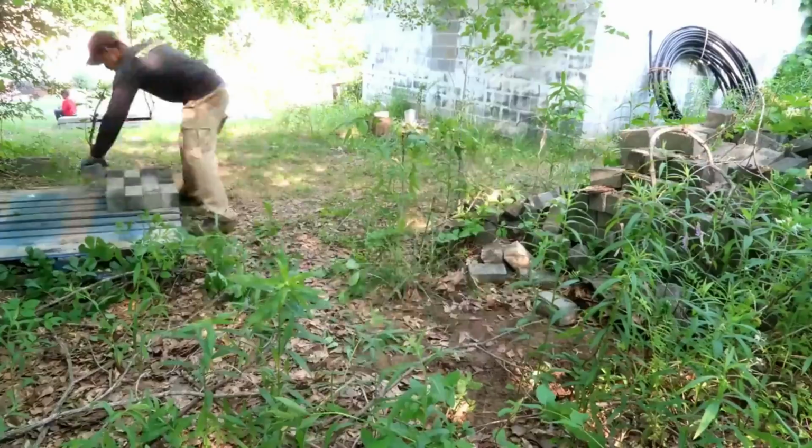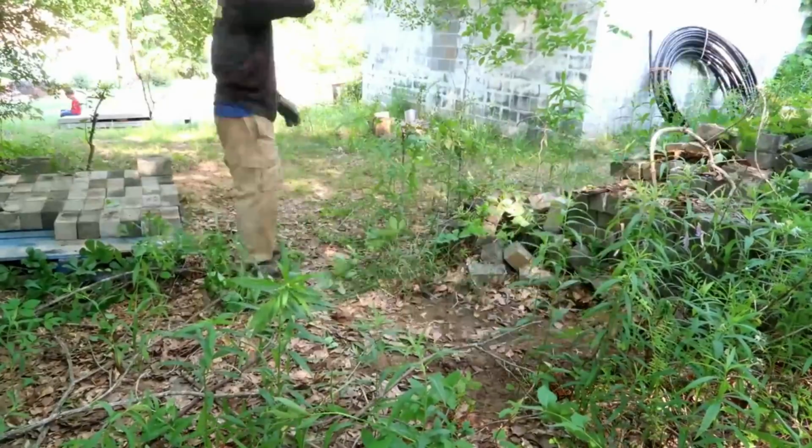So we decided that we're gonna pour concrete to set up the walk-in cooler on, and also pour concrete under the overhang for our official wash and pack station. So, Mommy and I got to work.